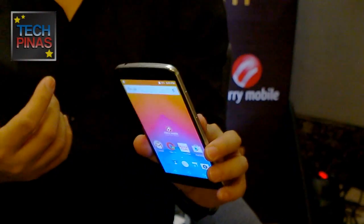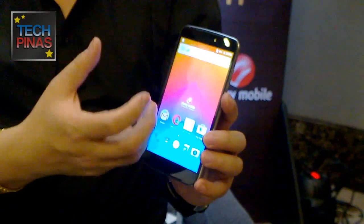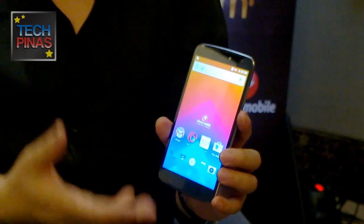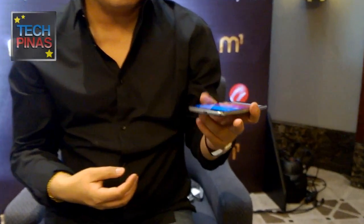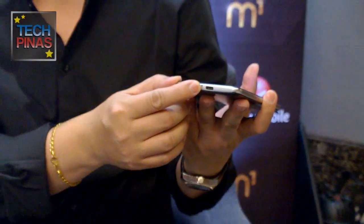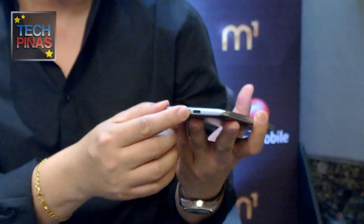And the next feature that we'd like to highlight is, of course, the internal, the 4GB RAM. So this is the first local brand to have 4 gigs of RAM. Okay, so first ever. So this is a landmark release, and not just for Cherry Mobile, but for the entire local tech scene. Yes. And then of course we're using the USB Type-C. USB first ba to, sir? This is also the first for a local brand to use a USB Type-C connector.